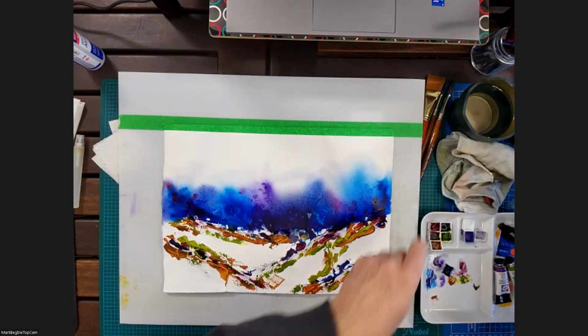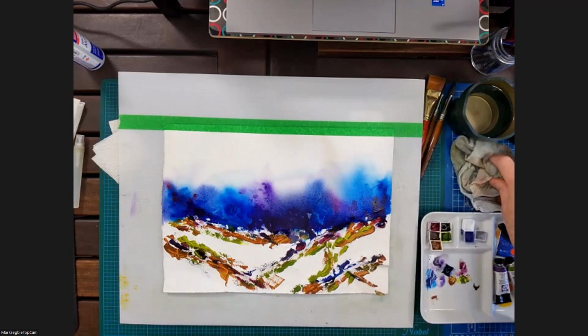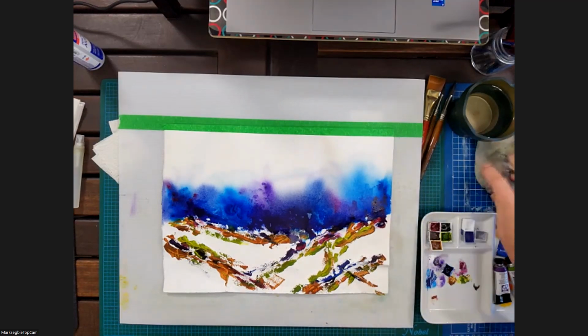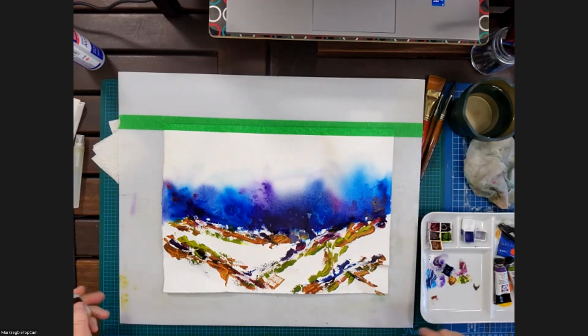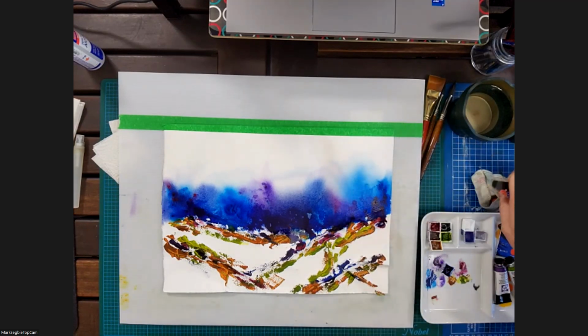If you put some bright greens in the sky, you might get away with it looking like Northern Lights. Maybe. That's true. A little bit. Some really bright green. I should try that as well, while it's still wet. It'll still do it, won't it? I don't know what it'll do when it goes dry. That's true.